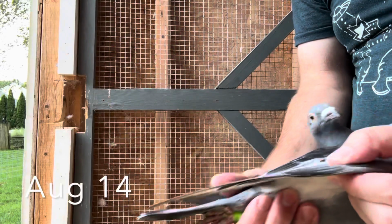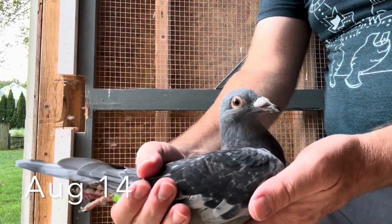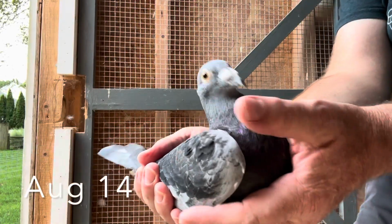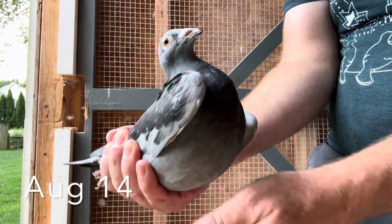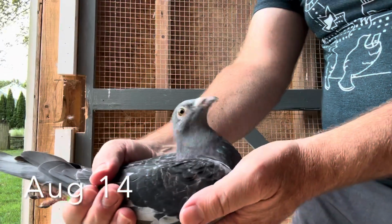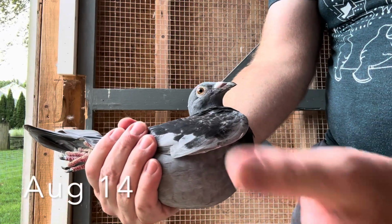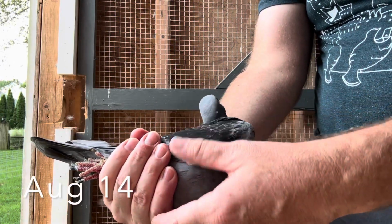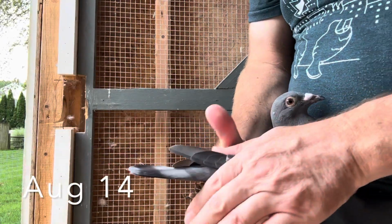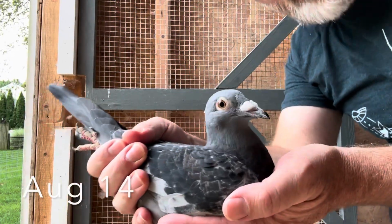Yeah, the flights are good, but more importantly, it's that body molt because there is a physiological change that corresponds with that body molt. Basically, they become sexually mature birds as they go through the molt and go from their juvenile plumage to their adult plumage. And once they get that adult plumage, they've gone through that physiological change and they are adults and they are sexually mature.